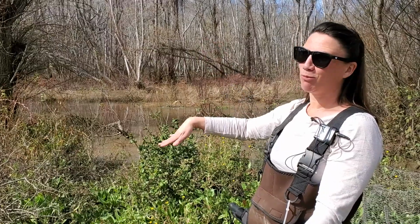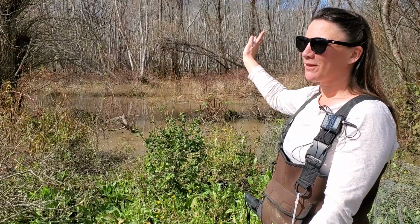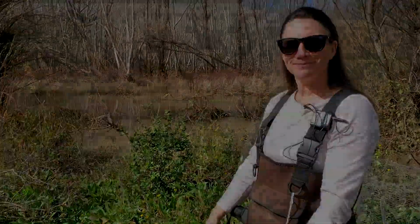We're going to continue walking down this road. We'll be doing a deep water crossing there. And then we can go up and see the native upland coastal dune habitat restoration.